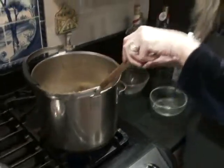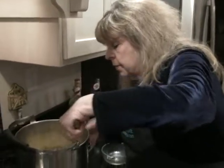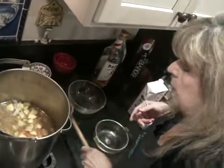And I prepped those in advance. I mean, this is an easy recipe. The hardest part is chopping everything. It takes a little while, but it is totally worth the effort. So I'm going to let these simmer for about 15 minutes until the vegetables are tender.